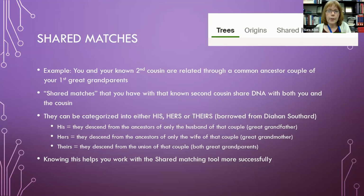So let's say that the match that I'm looking at is my known second cousin, and let's say that he is a descendant of that David Allen and Alice Brown that I was talking about earlier. They're my great-grandparents. Usually a second cousin is going to be a descendant of the same great-grandparents as you. So when I look at the shared matches between me and my cousin, these are people that share DNA with both me and with my cousin. There's going to be a whole list of people.